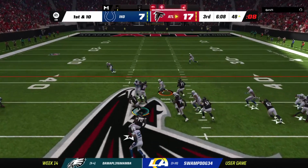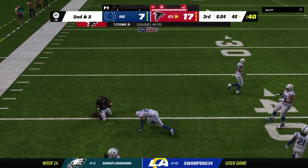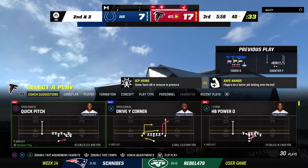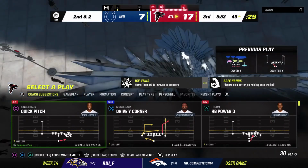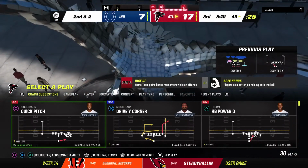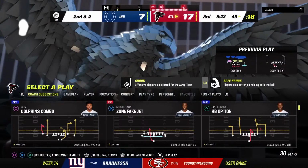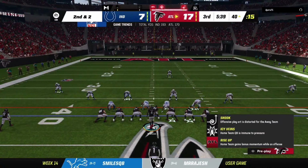On the counter, Etienne. And he's corralled at the 40, but not before picking up 8. First play of the drive, let's give credit all around. Excellent blocking, but the guy carrying the ball, he was the finisher. A really nice run. Eight yards the tally on that 1st down run.